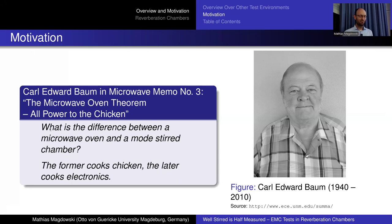Within this paper, and we will come to this later, he asks the question: what's the difference between a microwave oven and a reverberation chamber? He answers that in the microwave oven, you cook chicken, and in the reverb chamber, we cook electronic chicken. We test electronic equipment for electromagnetic fields. If this is the main message that you get out of my talk, that a reverb chamber is like a large microwave oven, then you have already more or less understood the topic. So we have very large microwave ovens, and we don't cook chicken. We cook electronic chicken. That's more or less it.